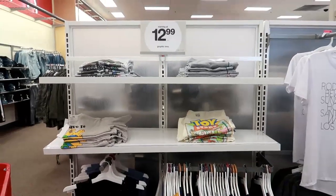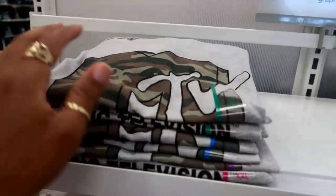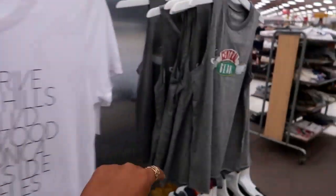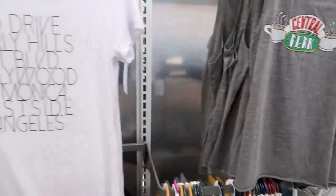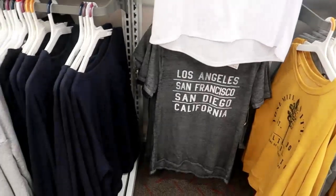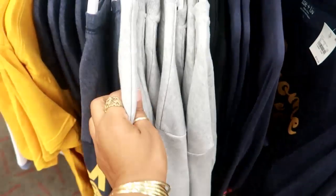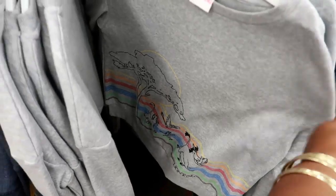Here's some cute screen prints. It says graphic tees starting at $12.99. They got the camo with the MTV on it. Central Perk. I think that one looks like this, except it has sleeves. I like that, like Central Park. Rodeo Drive, Beverly Hills. You got all this stuff down here that is reference to Los Angeles. Welcome to the Good Life. That's $19.99. Lion King.